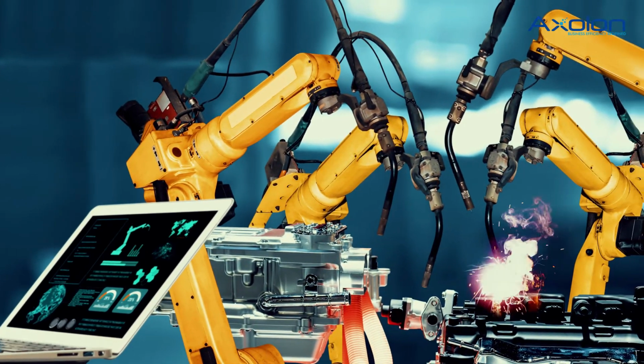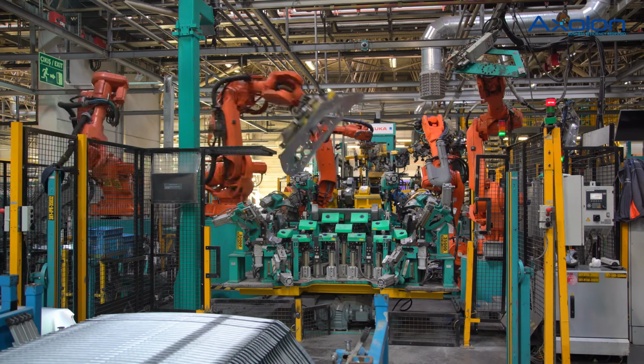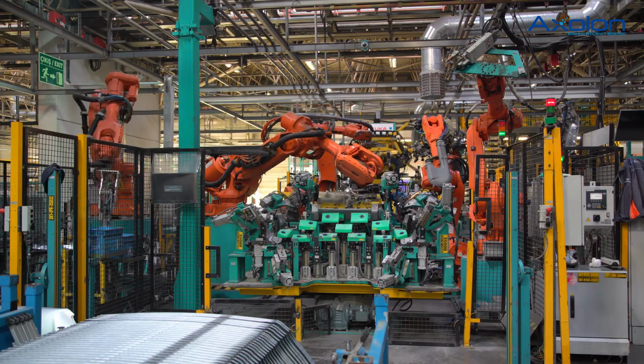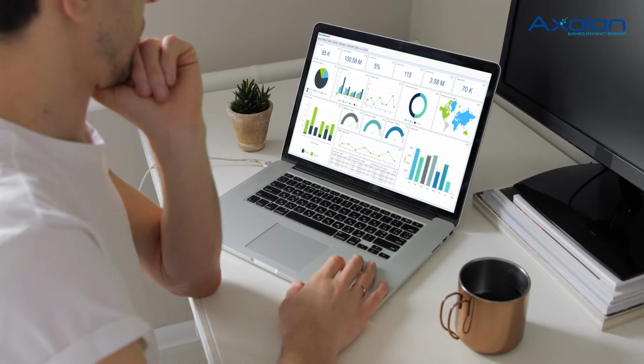Use Axolon's advanced AI tools to get a real-time view of every order, production, and stock to proactively manage the shop floor to improve quality and production time. Your inventory levels are automatically updated so that you can always maintain a healthy stock.